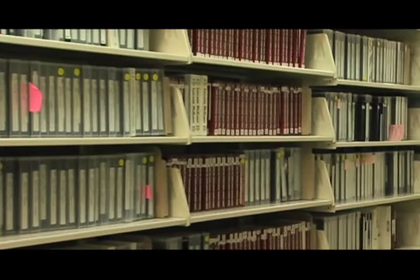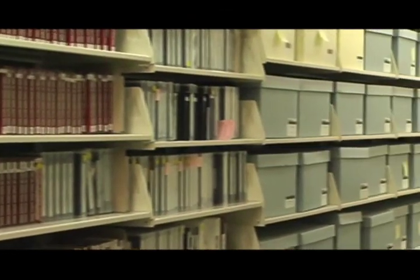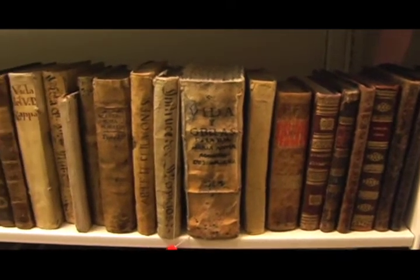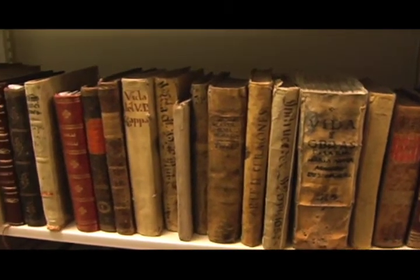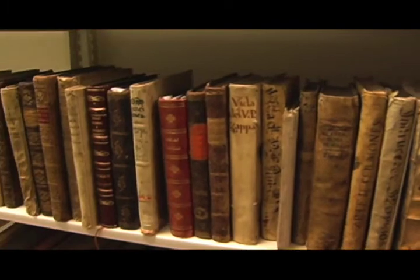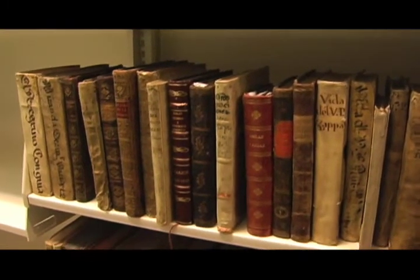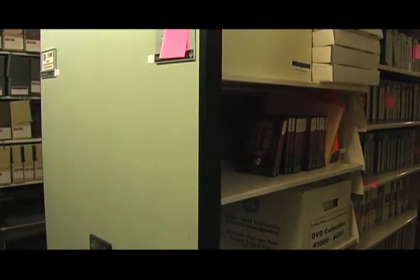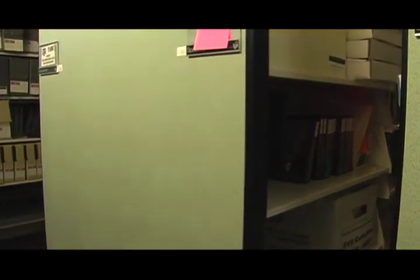This is one of our controlled stacks areas. It's temperature controlled, pressure controlled, humidity controlled. Basically, it's very dry, very chilly. The cooler temperatures let the items stay in good condition. We try to make sure everything is very well taken care of. We're also working with mechanized shelving so we can get more into each room.